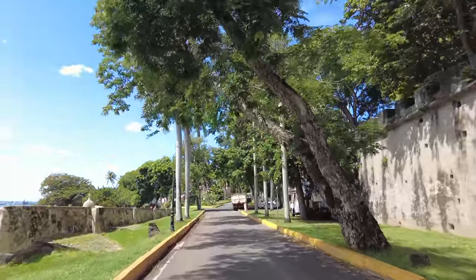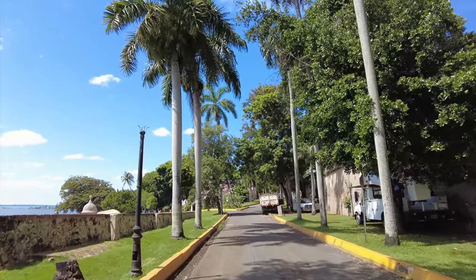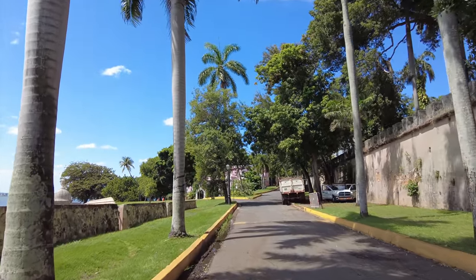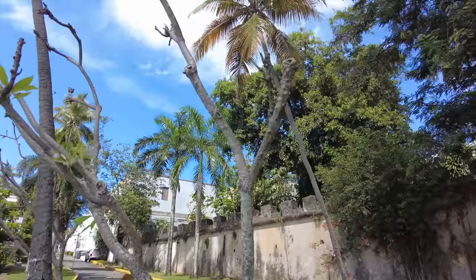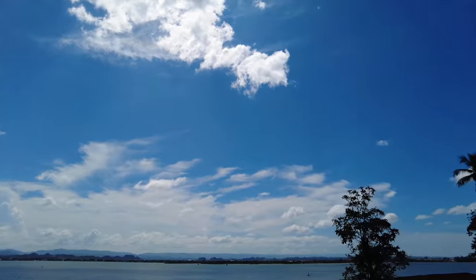Wow, this is very interesting. Coming out on the point here. Which way do I go? It's like this whole big fort. It really is like a fort up here.